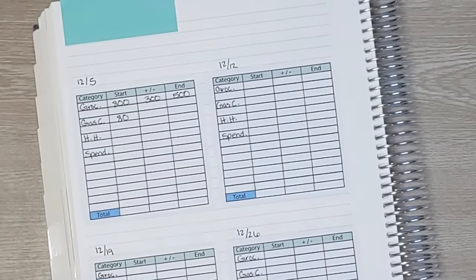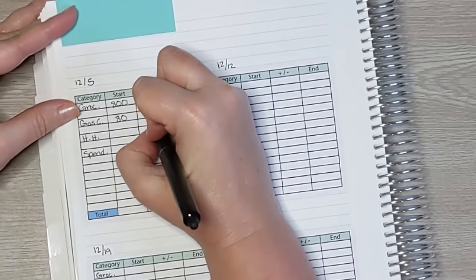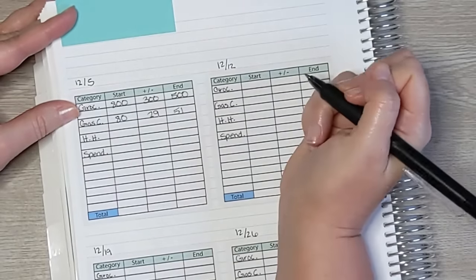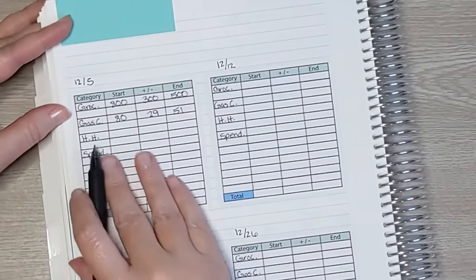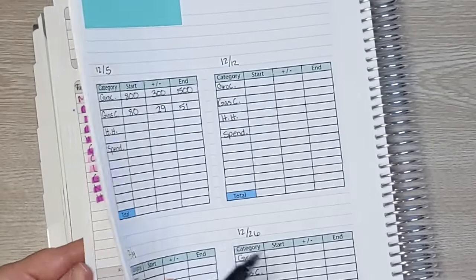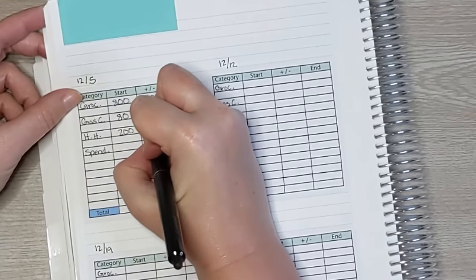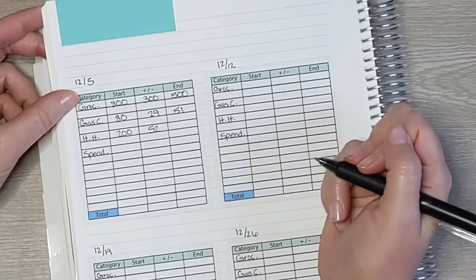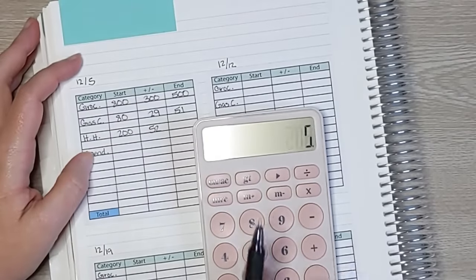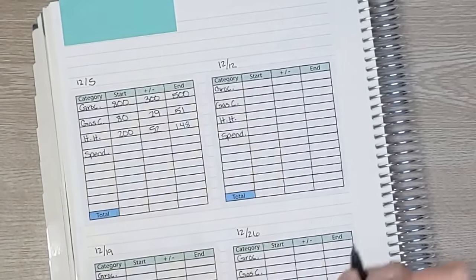So we started with $80 in that category. This week we spent $29 of that. So that's what, $51? Yeah, $51. Okay, so for household, let's see. What should we have to start with? We have $200 to start with. And we spent $52 on household expenses. So I'm just going to do a calculator. I could do it in my head, but 200 minus 52, $148 left in that category.